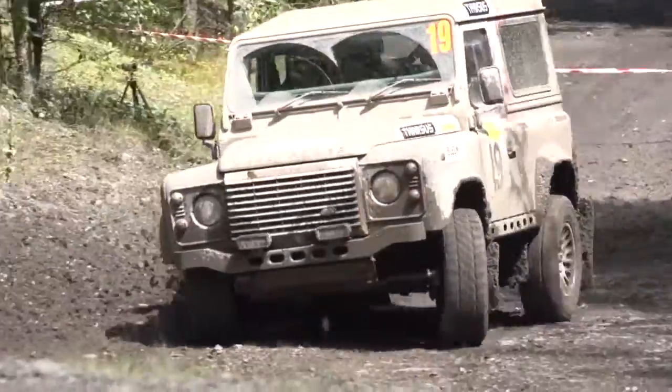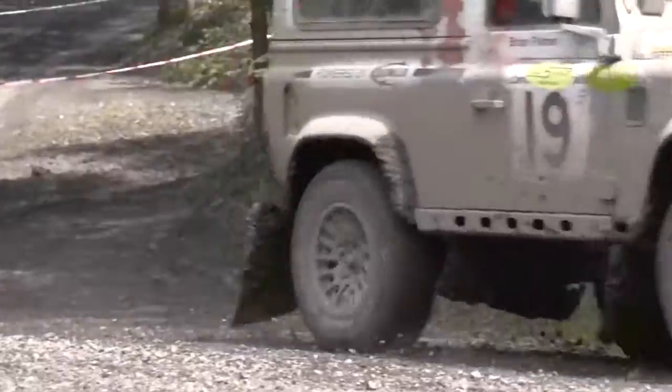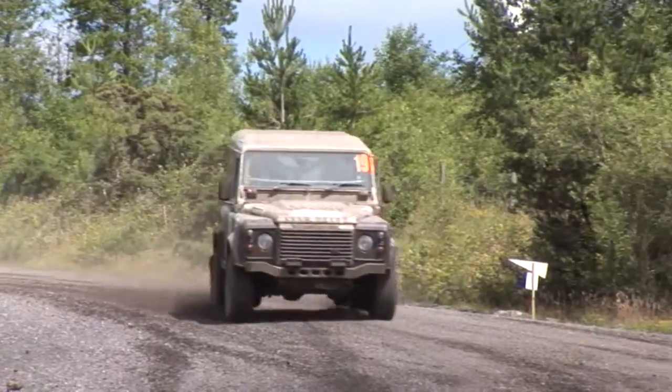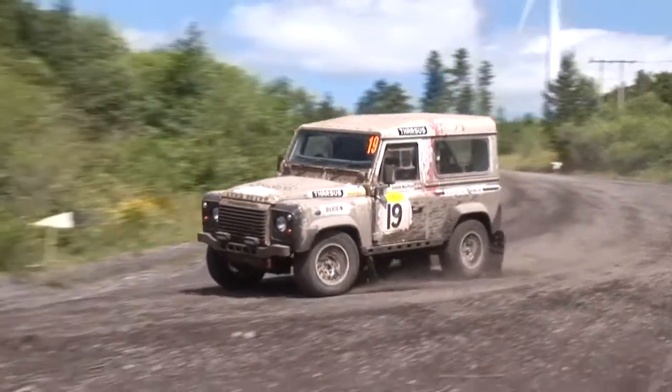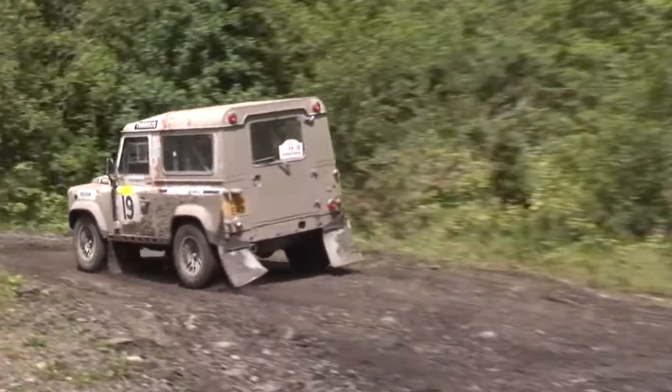No change for Brian Palmer and Callum McPhail, ninth overall and third in the Defender Challenge at this stage. Settling into the wet conditions of day two a little more now. Getting a lot better. Second time round, much better than the first. Just settled into it, and it was good fun.